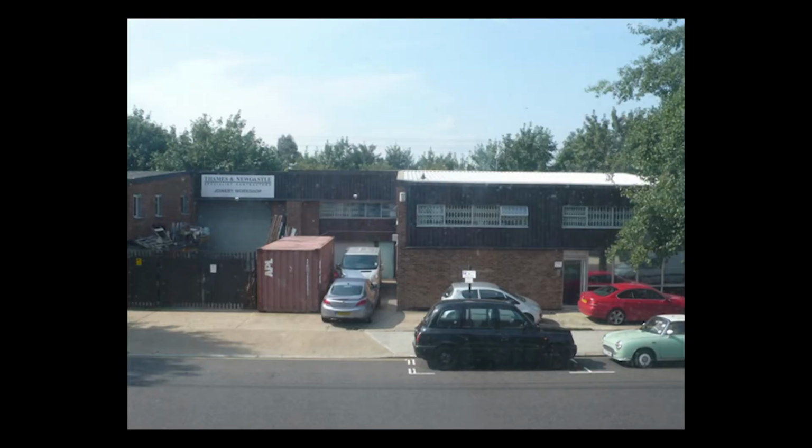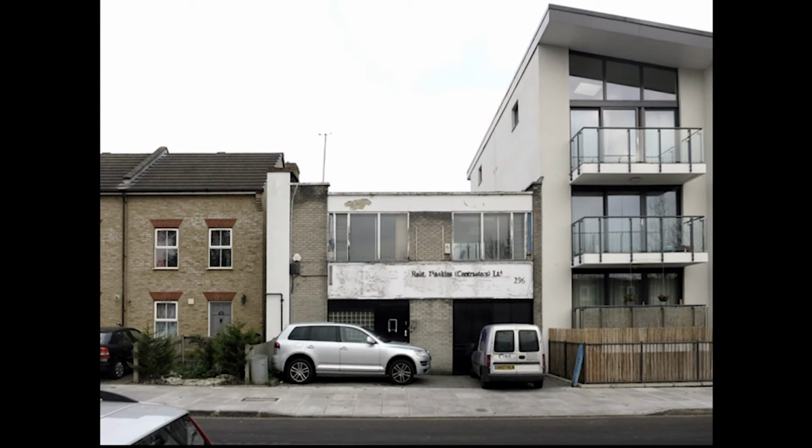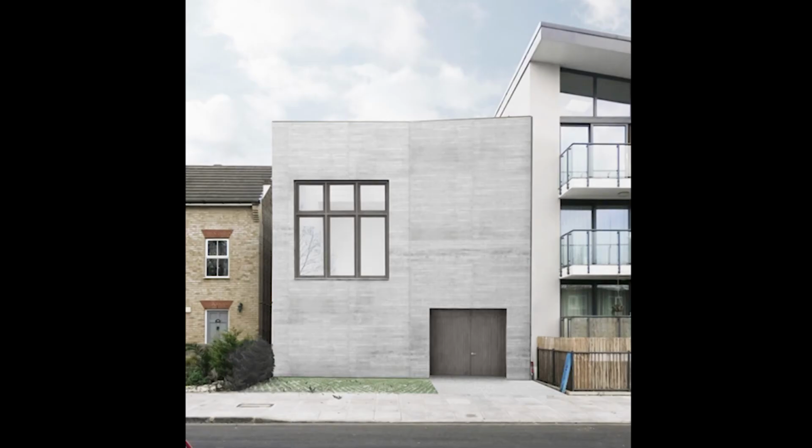This was the view out of the original building when we first went there, down the road. Quite mixed use. This is what the client bought, an old wood workshop built in the 50s, full of asbestos. To the left, the housing association project from the 70s. This is what we promised him, and this is what he got.